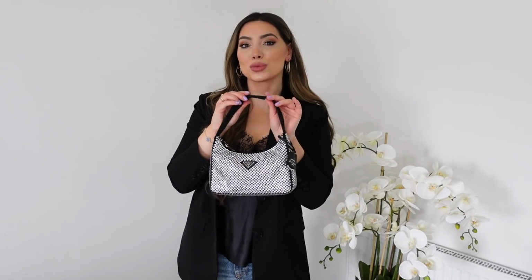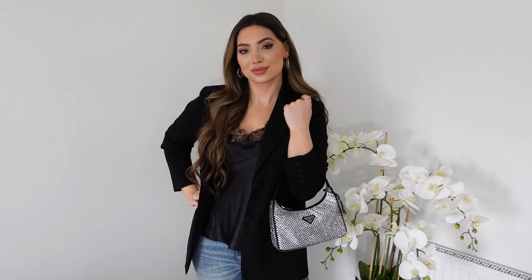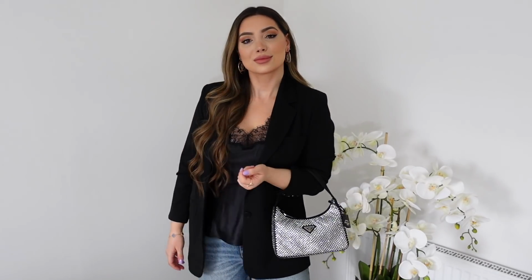So yeah, this is the bag. I purchased it, as you saw, a while ago, and I've already used the bag, which is great because I can give you some feedback and tell you how I find it. Actually, do you guys know what were my initial thoughts when I first unboxed this bag? When I first held it and saw it, I was like, wow, this is really tiny. I don't know why, but I had the impression that the bag was slightly bigger. However, now I think it's the perfect size. Now that I've used it, it is actually perfect.